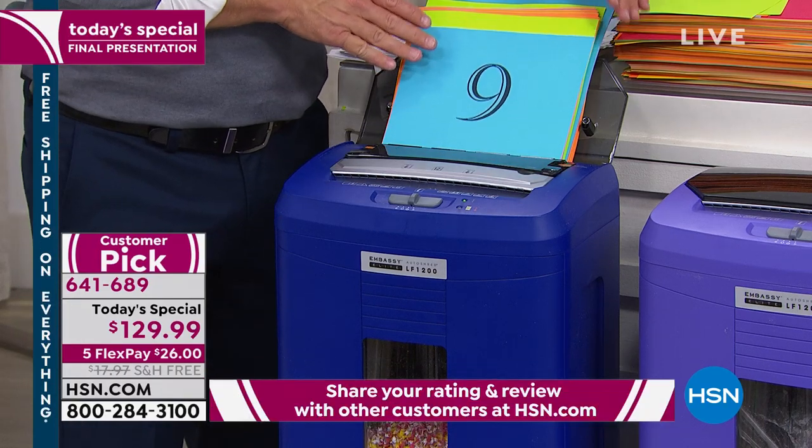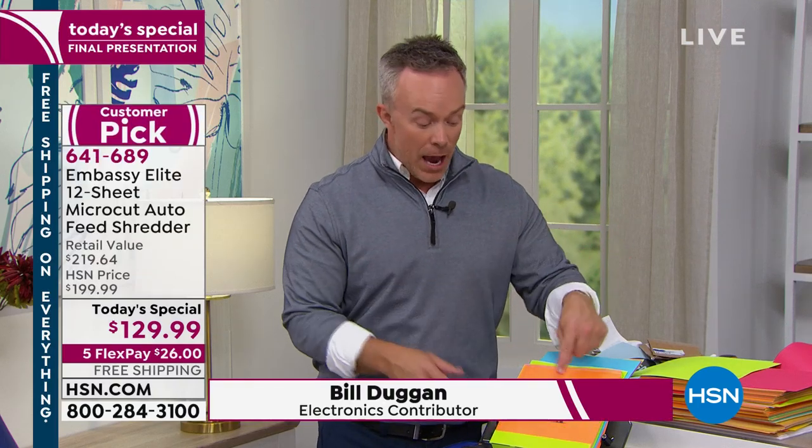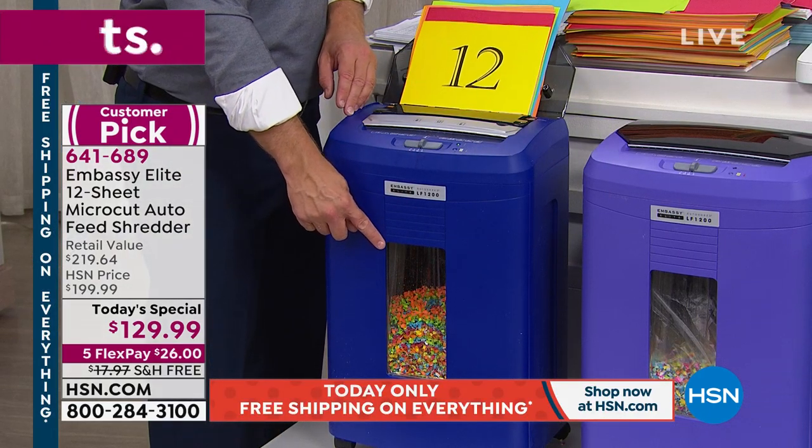So Embassy has upgraded this, and this technology out in the marketplace is quite phenomenally expensive. But now it's really obtainable for all of us. And what you're walking away with is that convenience, but you're also walking away with that protection. And that's really where shredding has become handy in every household.